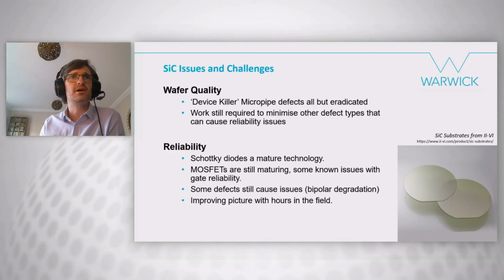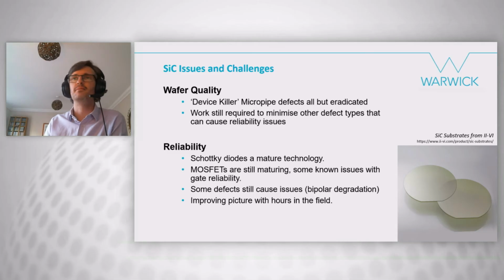Yet there are still a couple of known issues within the industry in terms of gate reliability and issues with something called bipolar degradation, which can cause issues if you use the inbuilt diode within a MOSFET.